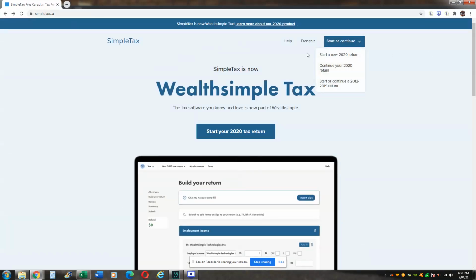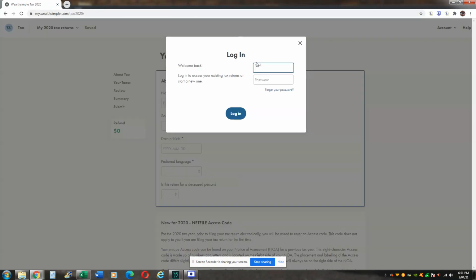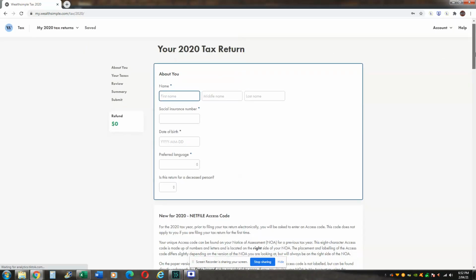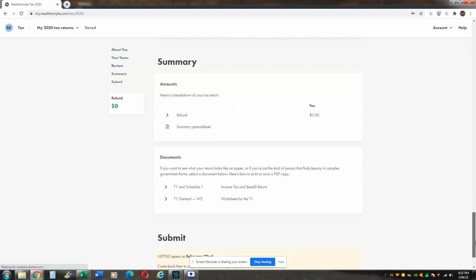So let's go ahead and start a new 2020 return. So you can log in. Gumawa na ako ng account yesterday, pero it would ask you pag first time user ka kung if you've used Simpletax before, if you haven't. So i-click nyo lang dun sa haven't, and then gagawa kayo ng login. So you use your email address and whatever password you choose, and then you can log in right away. They will send you an email to verify your email. So verify nyo lang yung email nyo, and then you're good to go. So ito yung itsura niya, your 2020 tax return. So yan siya. Very user friendly, madali lang intindihin.